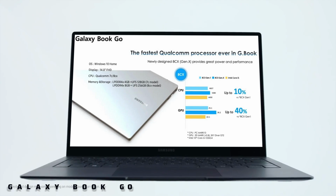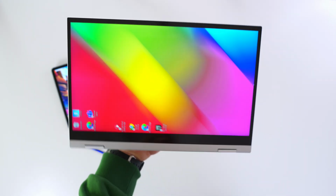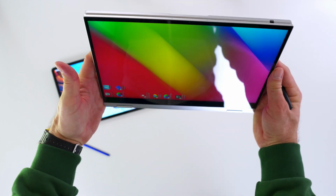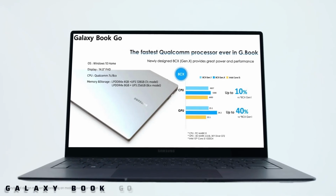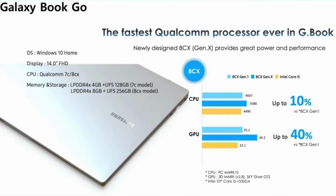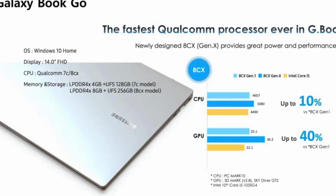But one word of caution here, it really depends on which version you go to. You know what these companies do, they tell you the top specs, but there's two versions of the Galaxy Book Go pretty much. That is the 4GB of RAM version, and then you have the 8GB of RAM version, and both have different chipsets installed. The lower version has the 7C, whereby the higher version has the 8CX, whatever that's going to be called, Generation X, but that's the one that also has the 256GB of UFS storage, and the lower version has the 128GB of storage. Design-wise, it is pretty much the same, apart from the bezels.